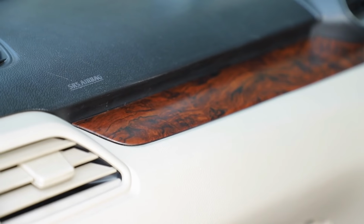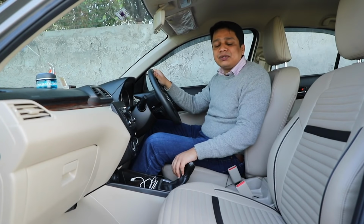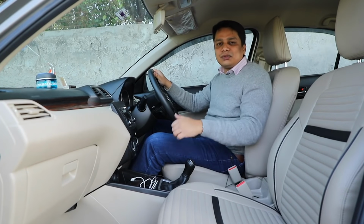Now, in terms of ambience, appeal, and comfort, I think the Dzire is ahead of the Amaze. But what do you think? You can let me know by clicking on this pop-up banner and voting. And now we'll jump in the back seat and see which one is better.